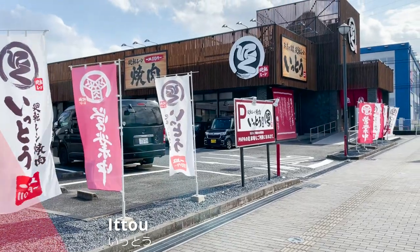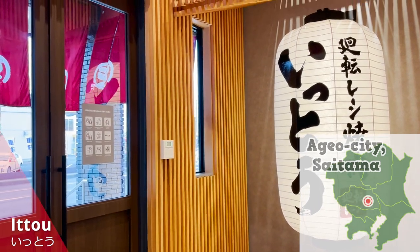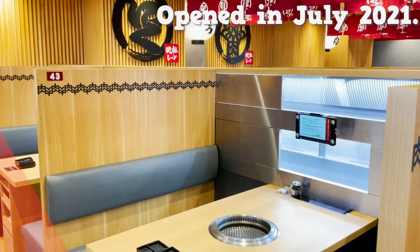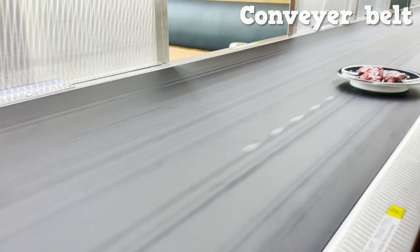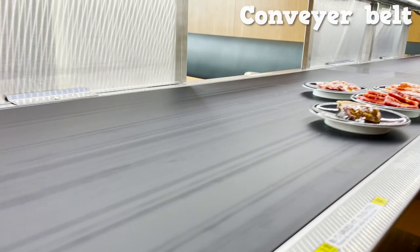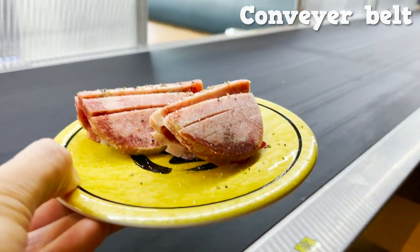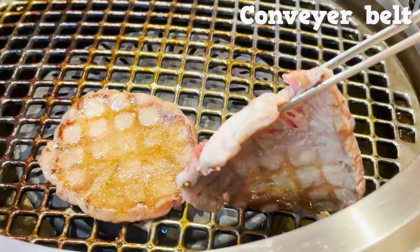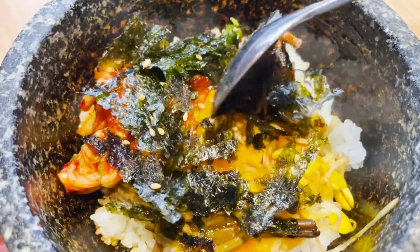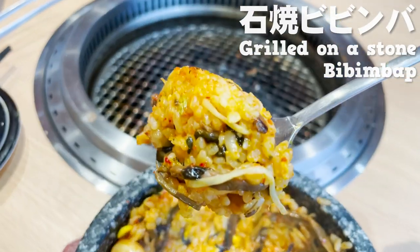The third to be introduced is Yakiniku Ittou in Ageo City in Saitama Prefecture. The restaurant opened in July 2021. It's pretty unique in that the meat you order is delivered to your table by conveyor belt, like a sushi restaurant. Yakiniku restaurants that use the belt to serve are currently increasing in Japan. Not to mention yakiniku is amazing at this restaurant, but bibimbap is highly recommended. Let's now move to the next store.